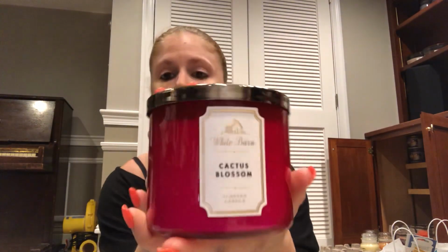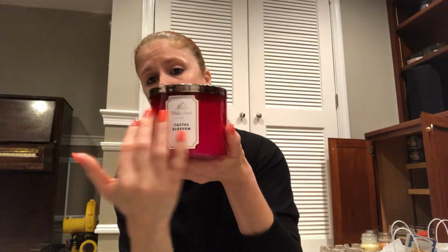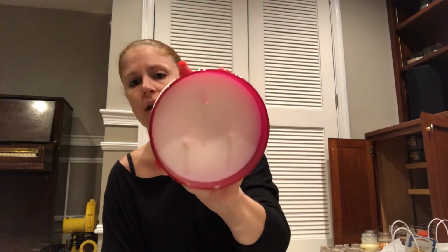Cactus Blossom. They have since changed the formula as well as the glass and the sticker and the whole label. They keep changing them. It's so weird. Sometimes there'll be 3 of the same exact candle with different looks, different colors, different color wax. It's so weird. This has the off-white wax too.